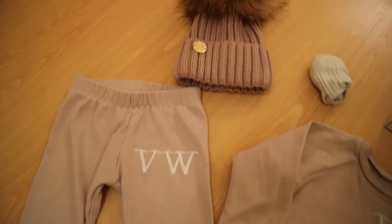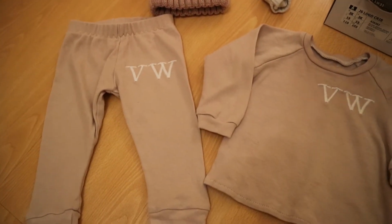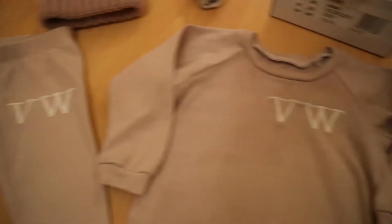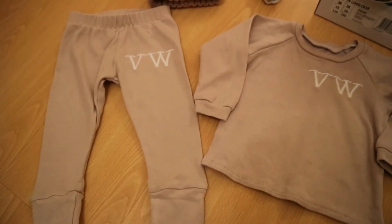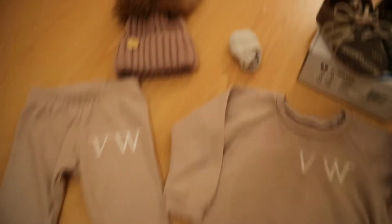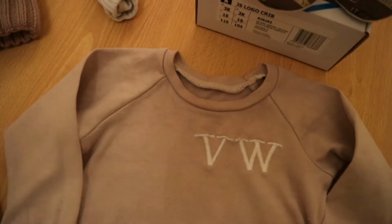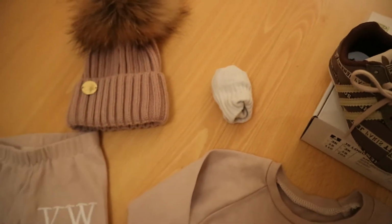He then has this lovely soft jersey two-piece by Forever Sewing in the colour Mocha with white stitching of his initials VW, just nice and cosy and casual to wear. He then has some little off-white rib socks just to match the writing on his top. They're from Mamas and Papas.